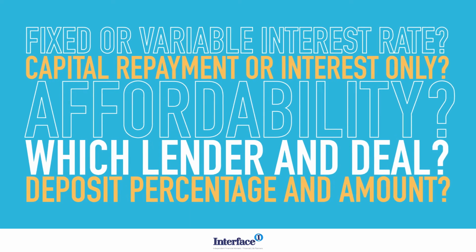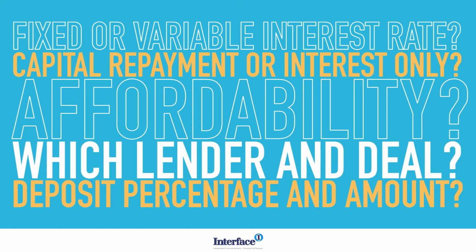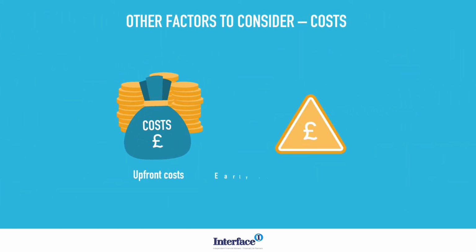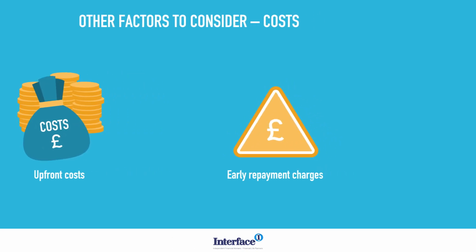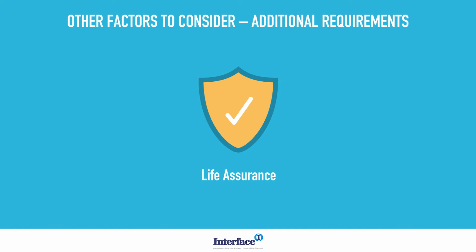Once you have determined how much deposit is required and how much you can afford, you will need to look closely at other costs and charges associated with the mortgage. These can include upfront costs and early payment charges should you pay off the mortgage earlier than the full term. You will almost certainly need to arrange life assurance to make sure the mortgage is paid off in full should you die before the mortgage is cleared.